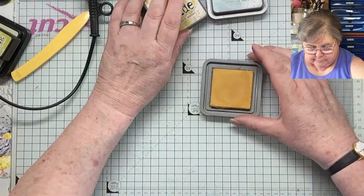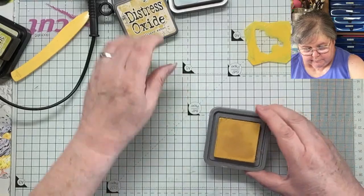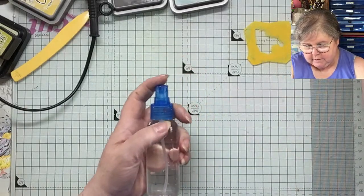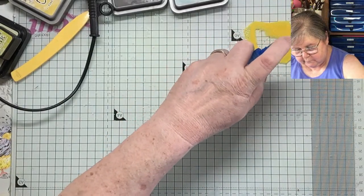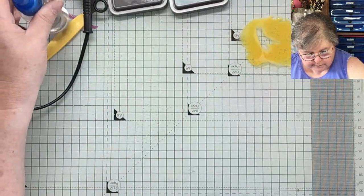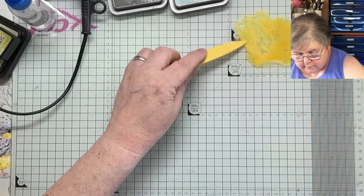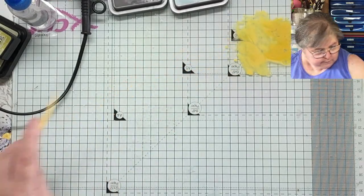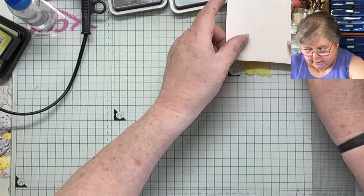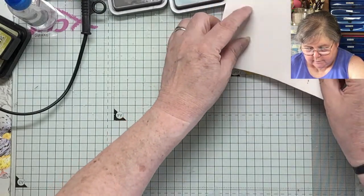Shall I try the fossilised amber? Why not? Let's just go for it. So just stamp it down onto your board. I don't want masses, so, and then get your water. Just going to lift this out of the way. There we go. Just going to give that little bit there a bit of a mix up. Let's just do it. Let's not be afraid. Says she, very tentatively dipping.